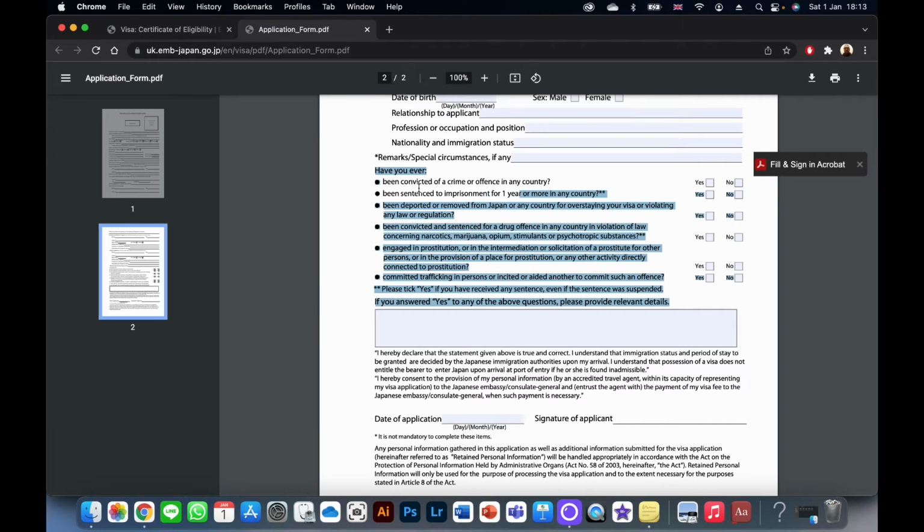And basically there's a section here about criminal offences. Have you been convicted of a crime or offence in any country? Have you been in prison? Have you been convicted of anything to do with drugs or prostitution? Have you been involved in prostitution or trafficking at all?